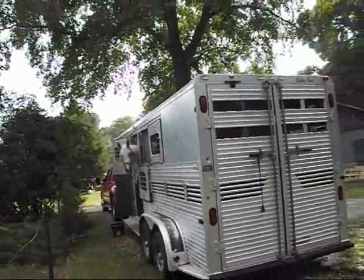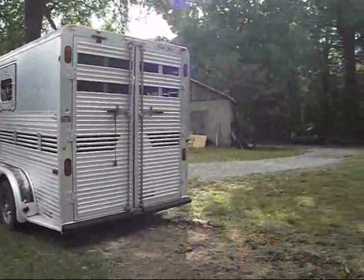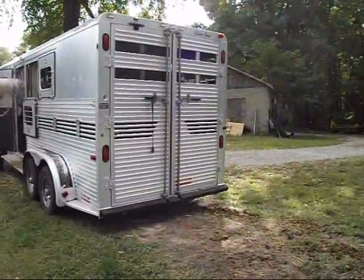So I'm going to leave this running, if the horses will leave it alone, and let you watch him back off the trailer and maybe load back up.